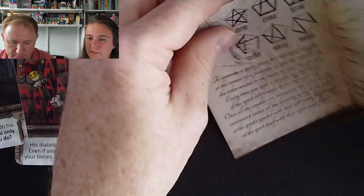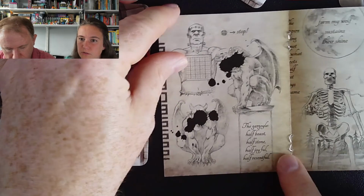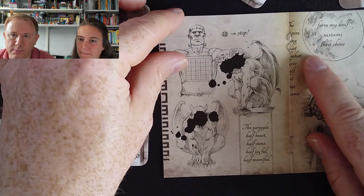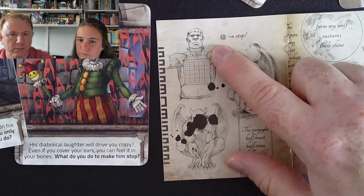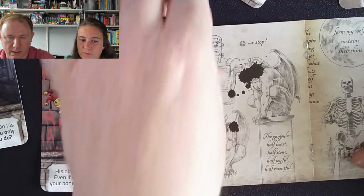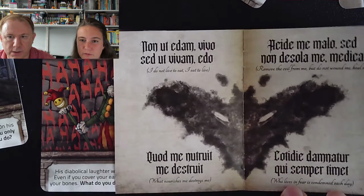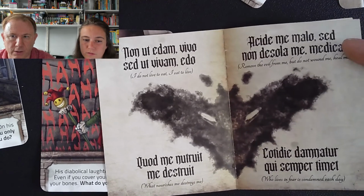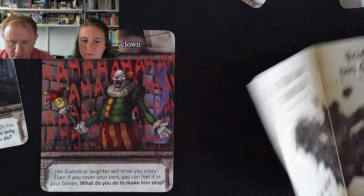Do we have anything about the clown in there? Just plenty of eyes. The gargoyle, no. The vampire, no. It doesn't say anything about a clown. Oh, it says that is stop. But that's different to this, right? That's different. It's holding something. I don't think it says anything on here. Nourishes me, destroys me. Remove the evil. Do not wound me. Heal me. Who lives in fear is condemned each day. I don't think there's anything to do with the creepy clown on here.